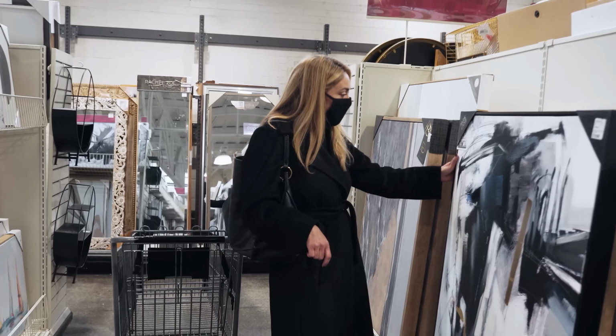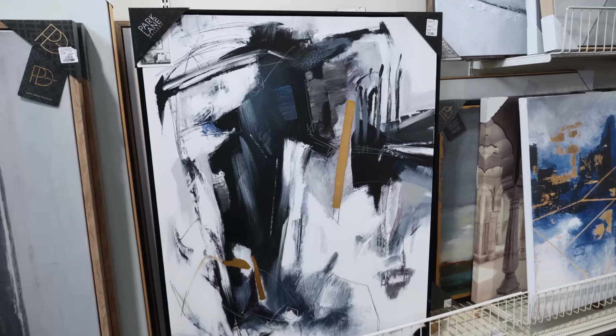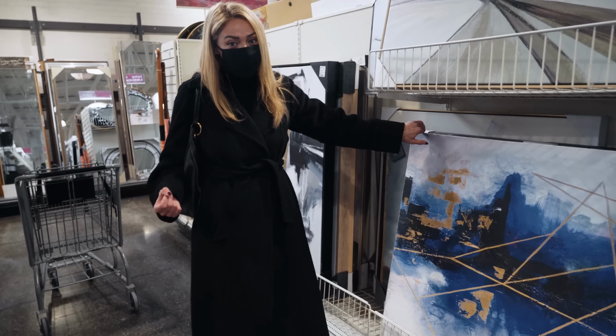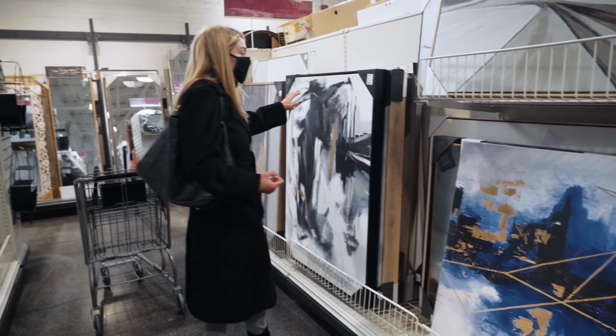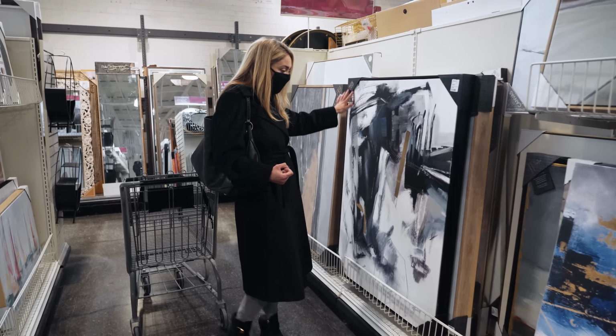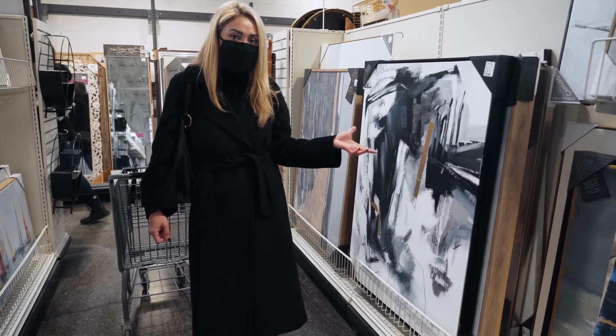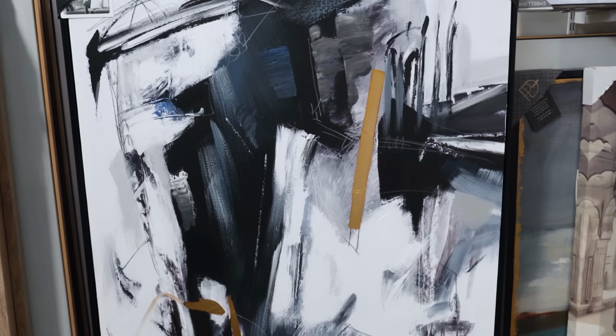So again, like nice canvases already framed. So you have the canvas that's not framed, which to me looks a little bit unfinished. I like to frame all of my art. So this one comes already framed. Very cool looking. I love the colors, and I feel like it's neutral enough that I can use it in my projects. So that's a really nice one.